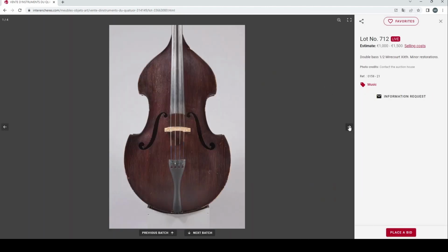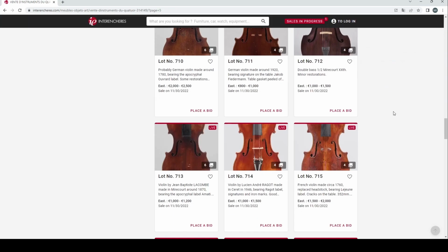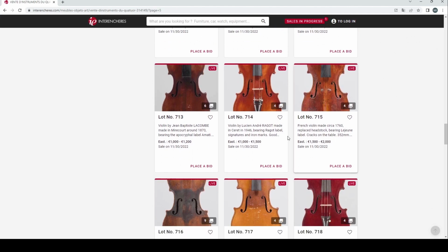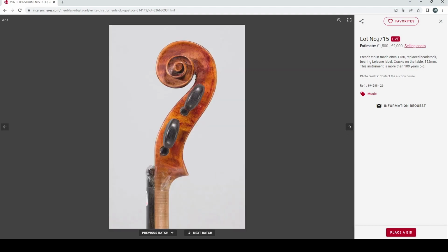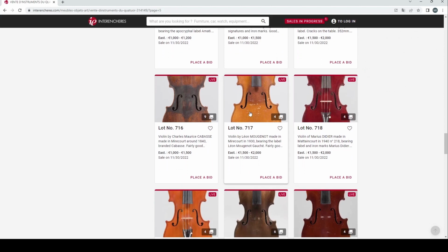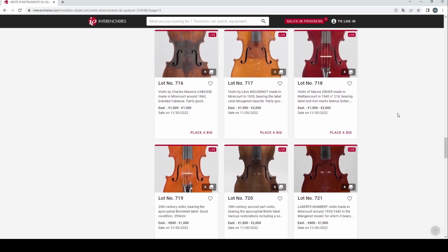Got a double bass, so we've got to have a look at this. Half size Miracle. What else do we have? Jean-Baptiste Lacombe violin. Violin by Lucien Andre Rago. Another 18th century French violin here, circa 1760. Replaced scroll. In need of some work. Violin by Charles Maurice Cabassa. Another Leon Mougenot. Violin of Marius Didier, Matincourt, 1940.